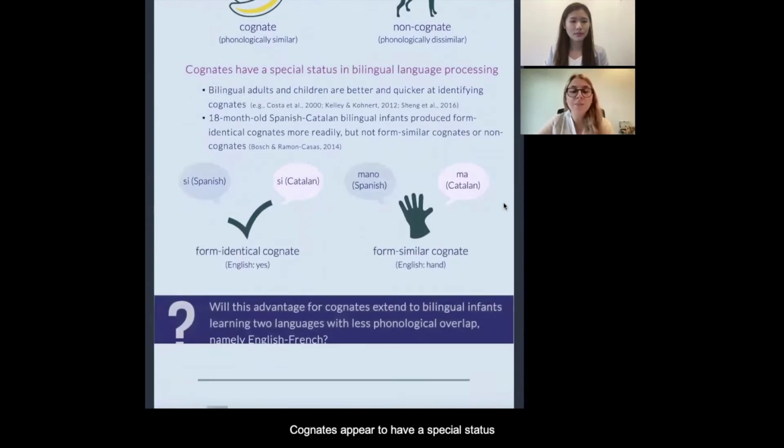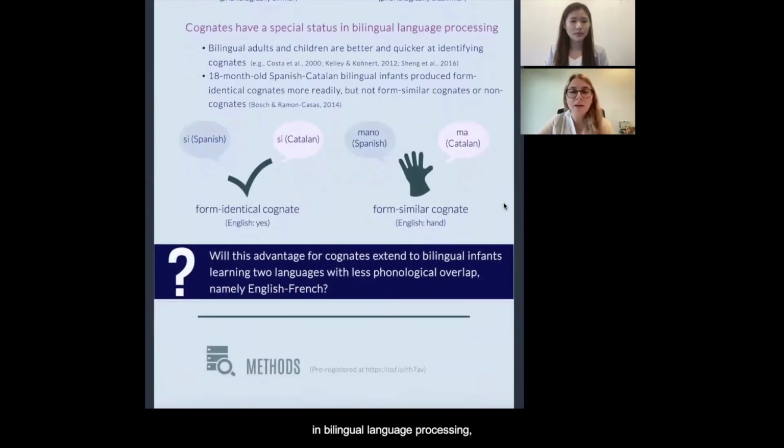Cognates appear to have a special status in bilingual language processing, where bilinguals are better and quicker at identifying cognates in vocabulary tasks such as a picture naming activity.